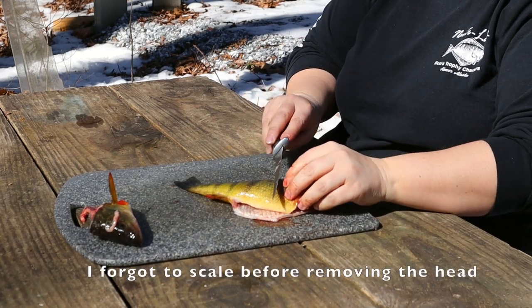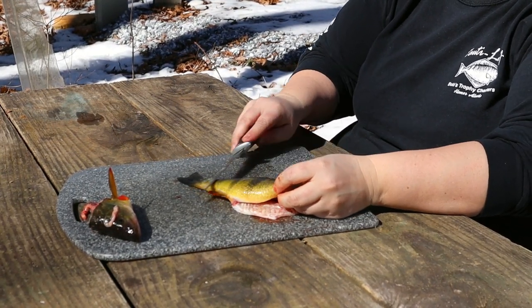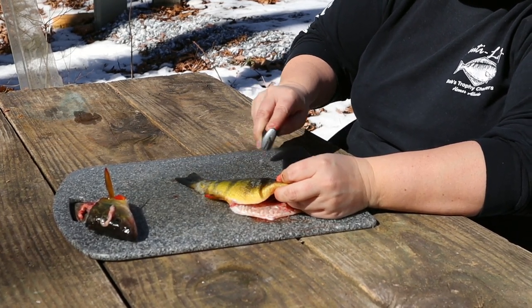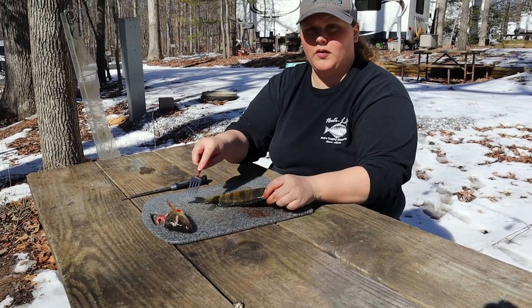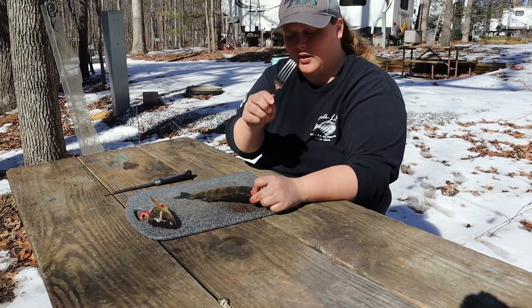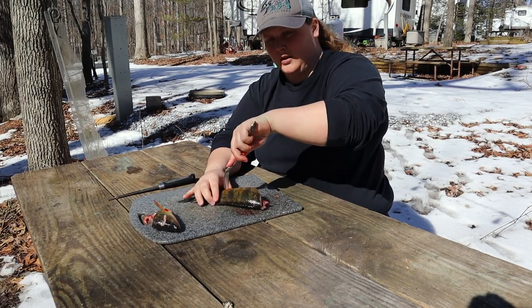So we'll just take the backside of our knife, and this is a messy process. You do not wanna do this in the house. And we're gonna start getting all the scales off this fish. Okay, so we removed this guy's head. I tried using my fillet knife to scale him. It wasn't really working, so I went and got the next best thing, a fork. We're gonna turn it this way, and we're gonna go against the scales.